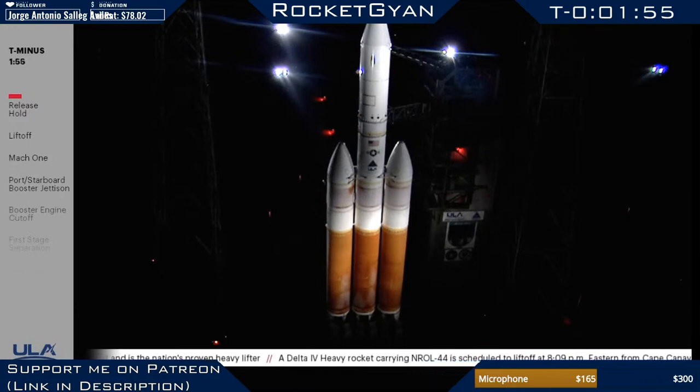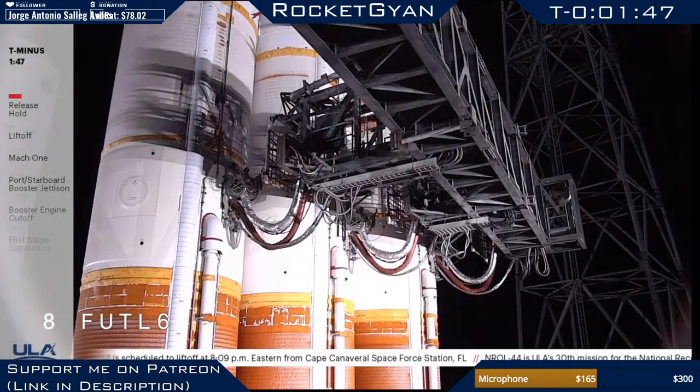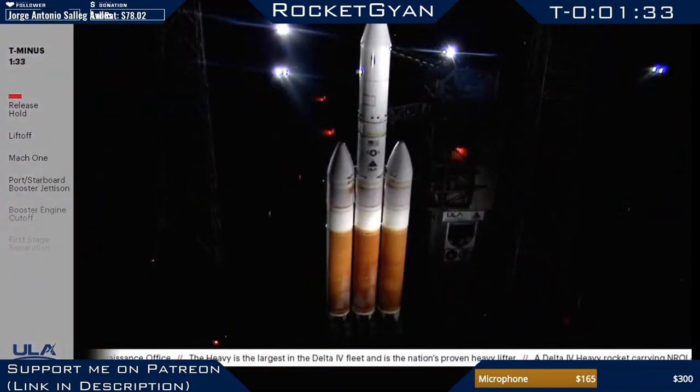Hydraulic pressure at 4,000. 155. Launch sequencer start. It's finally happening, guys. T-minus 1 minute and 46 seconds now. 140. FCS launch enable. 137. Now it should not be any scrub, please. We have waited for this for so long.